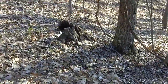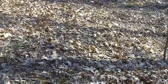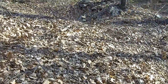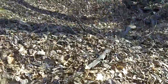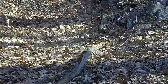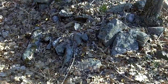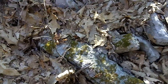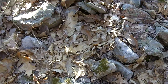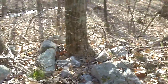Now they could be test holes. This mining was so extensive, and they could have been test holes to see if there was ore here that was worth digging out. But I don't know. Once again, there's a stone. Well, the way to find this out would be to excavate it and see if there's any charcoal. This stone right here would be the lintel. And this, of course, the fireplace.